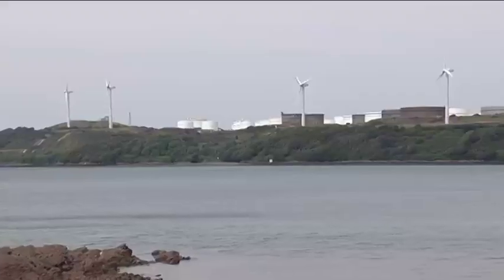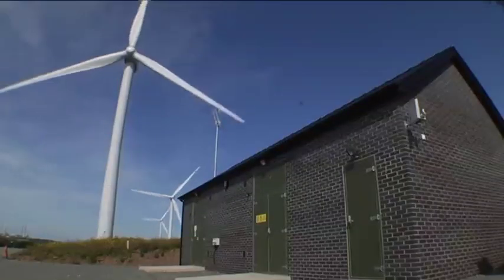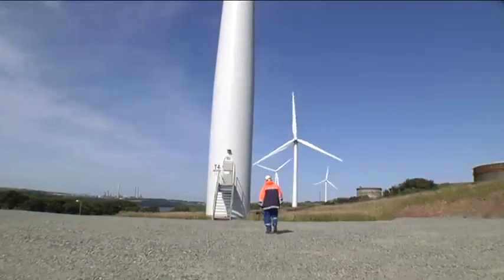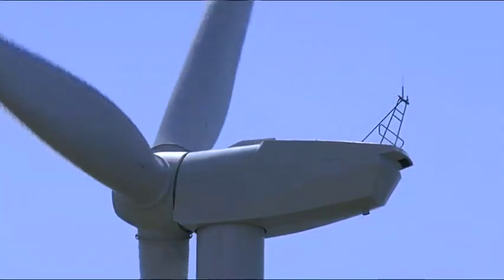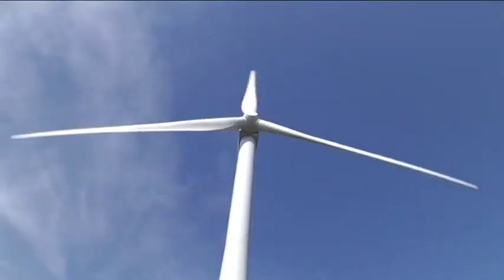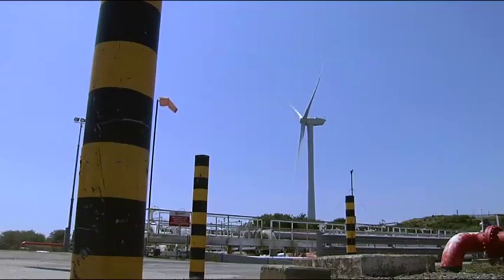The facility consists of 4 Senvion wind turbines and a substation building. Each wind turbine consists of a tower, at the top of which is the nacelle, which houses the electrical generator, driven by these 3 rotor blades. The nacelle is free to turn and always faces into the wind, with its movement directed by wind sensors.